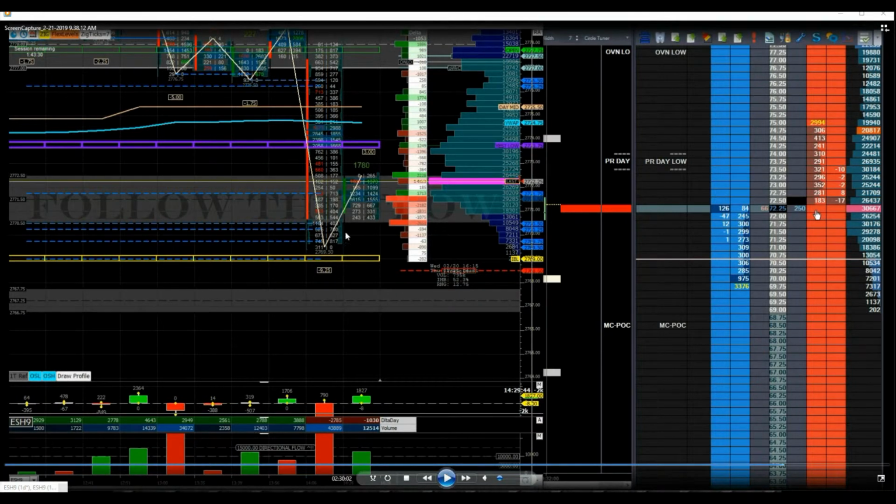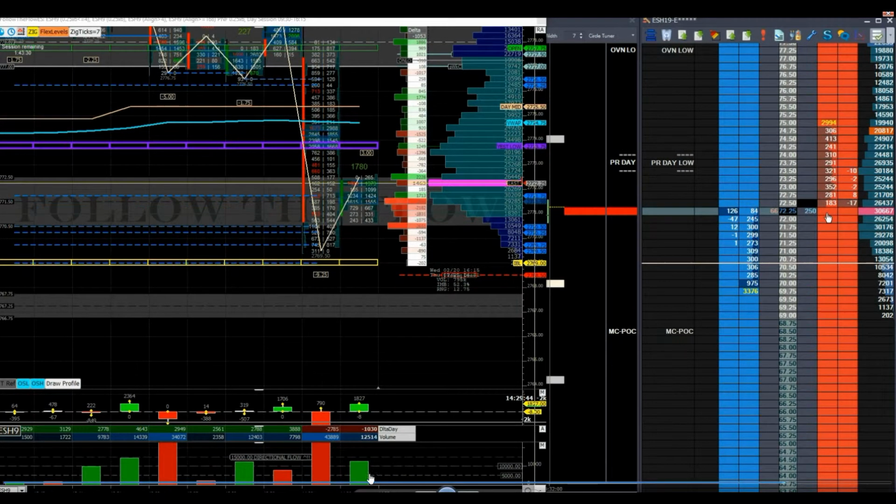So we got this push down here, right? We have 43,000 contracts traded on this rotation down of 9.25 points. I'm looking for the counter rotation up, and then what I'm looking for is where do buyers start to slow down? Where does the pace of tape start to slow down? And I want to start getting into a short.